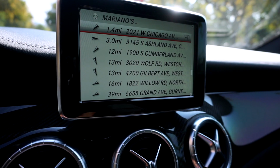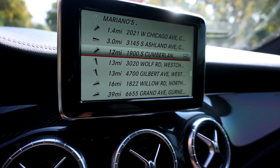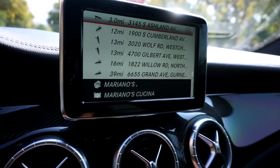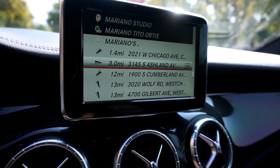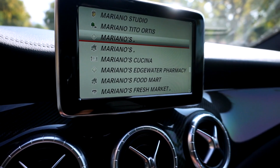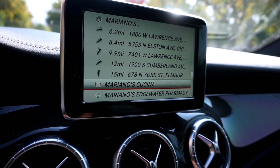There's literally one about half a mile up, and it's not even listed here. And that one has been around for at least 6 years. Since I've lived here, I saw it get built, so 6 years ago, and it's still not in here. But maybe it's in the other one, so we'll check this. It's also not here. The Mariano's is not here.